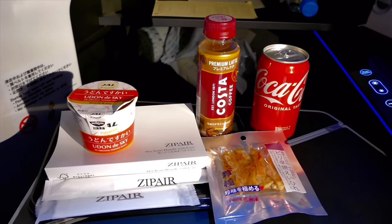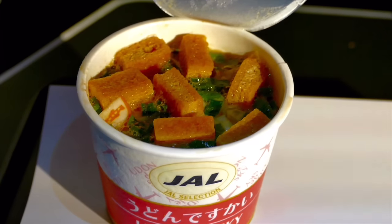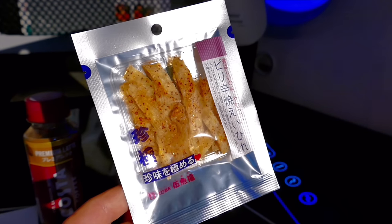I decided to order another snack after my nap. Some udon disgai, a great original name, and spicy stingray fins, because why not? I love them both, by the way.